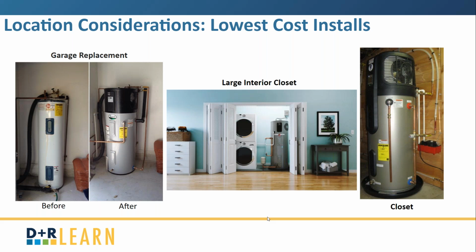There are just no real challenges to these installations. I just want to share with you these pictures on the left. So you see this before and after. It's just a garage. The water heater is installed in the corner of a garage, and there's a before picture. It's an electric water heater that was replaced, and then there's the after picture. And essentially, that is the cat's meow when you talk about replacement scenarios. It's a very simple push-pull basic install. Little piping needs to be done in a condensate drain, and you're good to go.